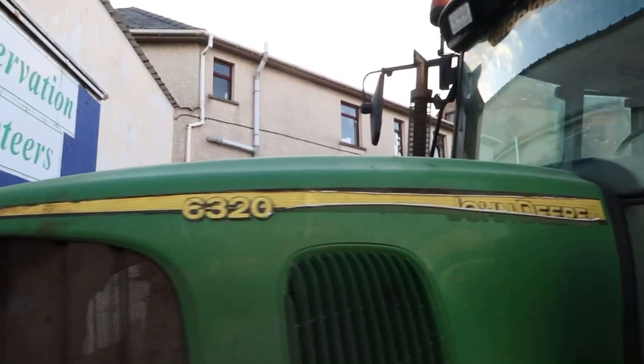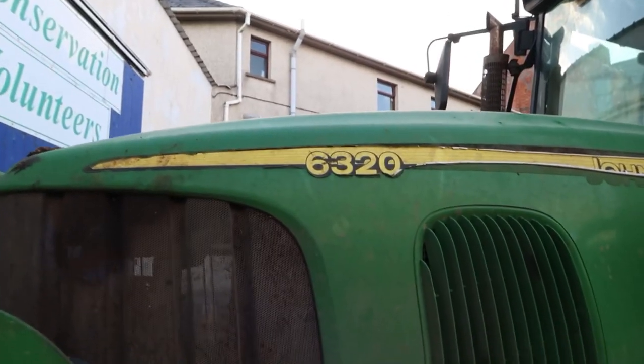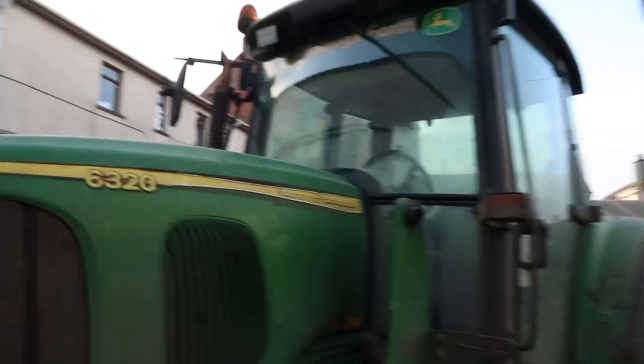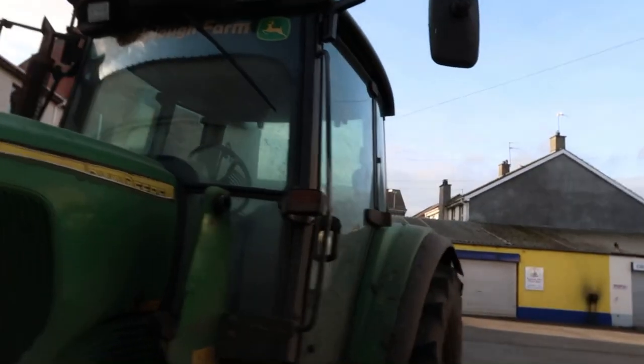I don't think there's much point in me pretending I know what this is. I know it's a John Deere 6320, it's probably not how you say it, I don't know. It's got some new stickers put on as well, so I'll take those off. I'll get a wee look around it first, and then maybe we'll get into it.